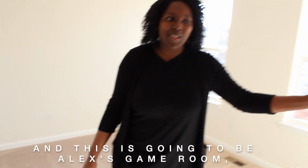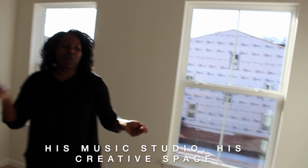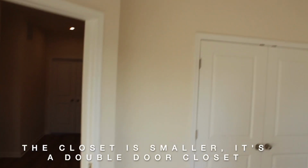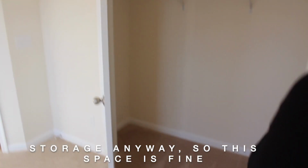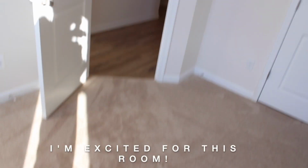This is the second bedroom, and this is gonna be Alex's game room, his music studio, his creative space, and I'm really excited. So this room is the bigger of the two. However, the closet is smaller. It has the double door closets, but again, we'll most likely be using that closet for storage anyway. The other closet, so this space is fine. But yeah, I'm excited for this room.